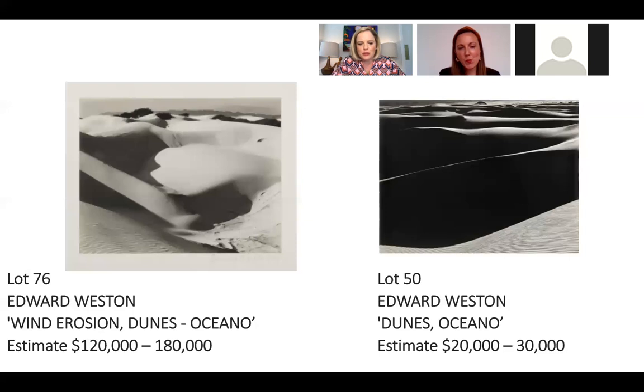I am glad to include another example of two works by the same photographer, the well-known Edward Weston. It's so synonymous to see these images of the dunes here, and you can see already, somewhat instantly, the difference between the two. But I noticed first off the signature on this one, lot 76, and this one, at least I'm not seeing it here on the screen. So can you place these two into context with us?